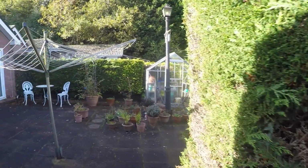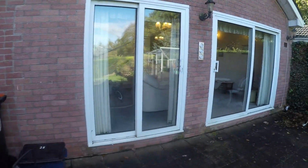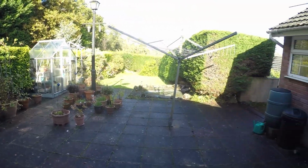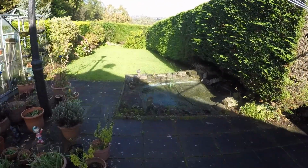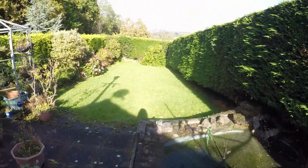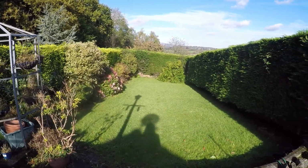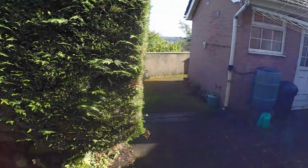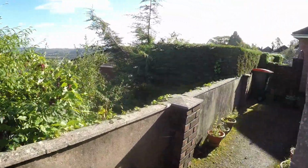And then the rear garden has a large patio area. You can see access into the kitchen to the left and sliding doors into the main living area as well. So nice big garden, very private. And you have a pond and a large area of lawn as well. Again, as you can see, gets lots of sun but still very private. So we take you inside now, back around the front of the property.